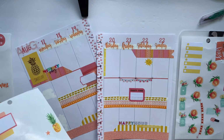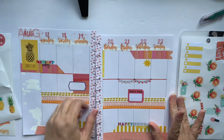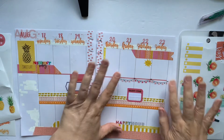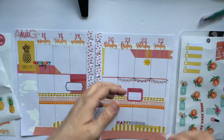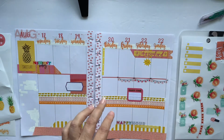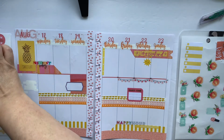Oh, these are so cute. I just love them. Sorry, let me get my pages all straightened up here. Sometimes I get a little carried away and rambunctious. Isn't that cute? And then I'm going to take my weekend banner and put that right in the middle. Long weekend. And then I think I'm going to layer that over top.